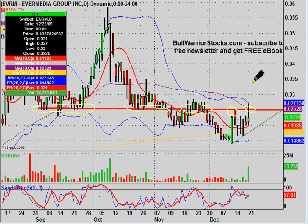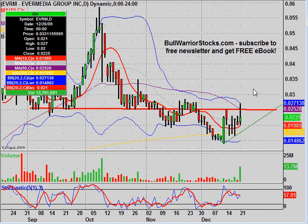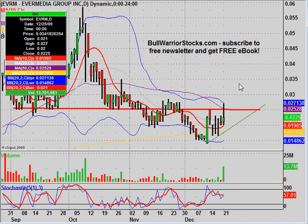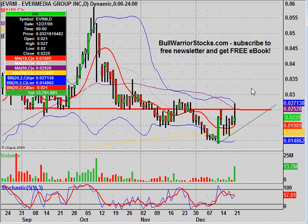I think this is really the make-it-or-break-it level, meaning if we can get above it and put in some closes, I think the price can really make another nice move upwards. But if we can't separate from it, I think we're going to be headed back below this level. But from the way the chart's been acting the past week and a half, it's looking like it's getting ready to put in a pretty decent fight here and to try to break through this 0.0255 level.